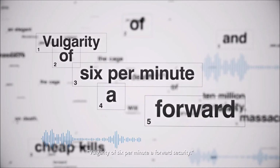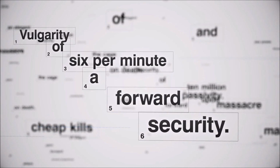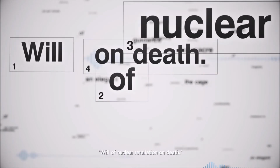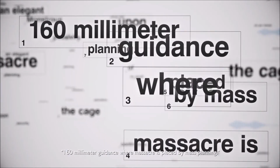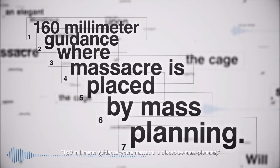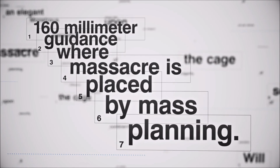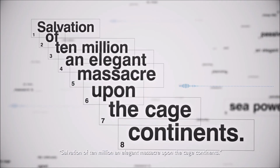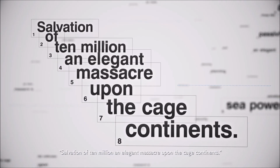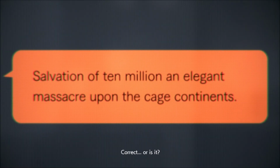Vulgarity of 6 per minute. A forward security. Good. Will of nuclear retaliation on death. 160 millimeter guidance where massacre is placed by mass planning. More logically. Salvation of 10 million. An elegant massacre upon the Cage continents. Stop. That's correct, or is it?